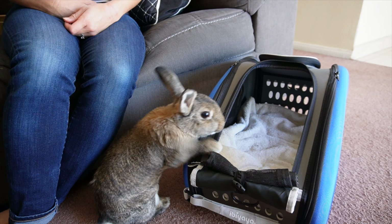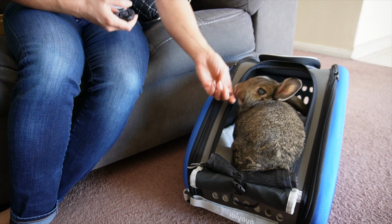Then you can add a cue word. For a carrier, I personally use get ready. But you can choose any word or phrase that you like. However, I don't recommend the command being more than 2 words or 3 syllables because they'll struggle to recognize it. Add the command as your bunny enters the carrier. Get ready. Then click and reward.